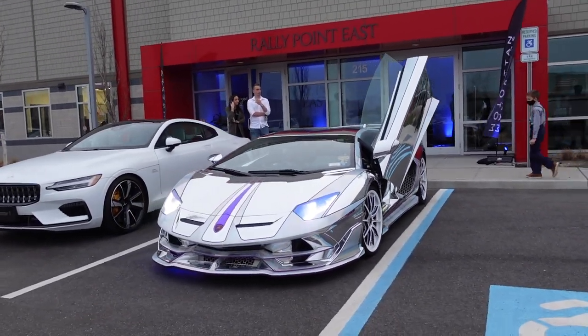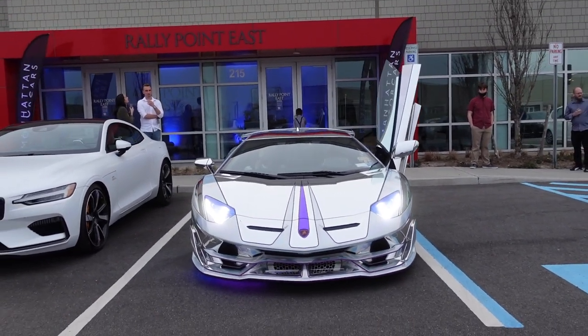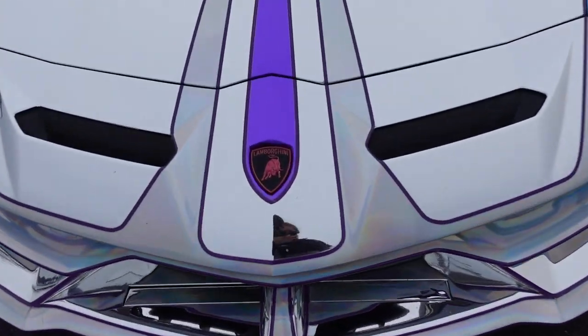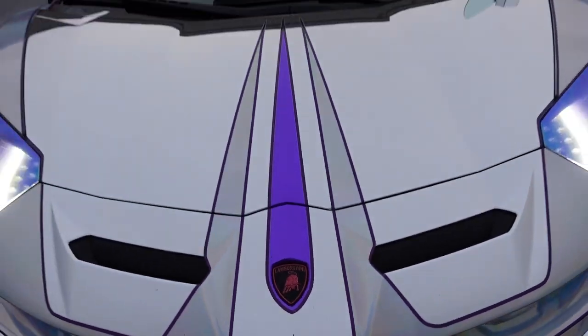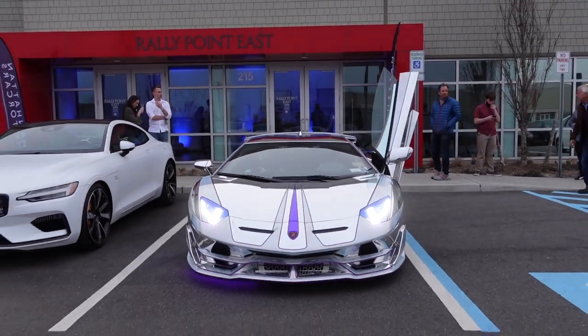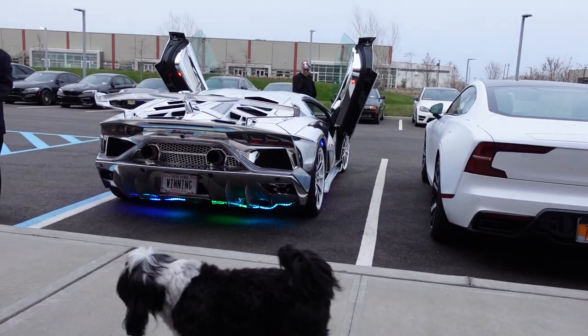But let's quickly discuss the spec of this car because it is insane. It has a full chrome wrap with parts of it being holographic, as you can see at the front, and you also have purple striping. I can almost guarantee you've never seen an SVJ like this one before, unless you pay attention to the car scene in Japan. I know, how crazy.